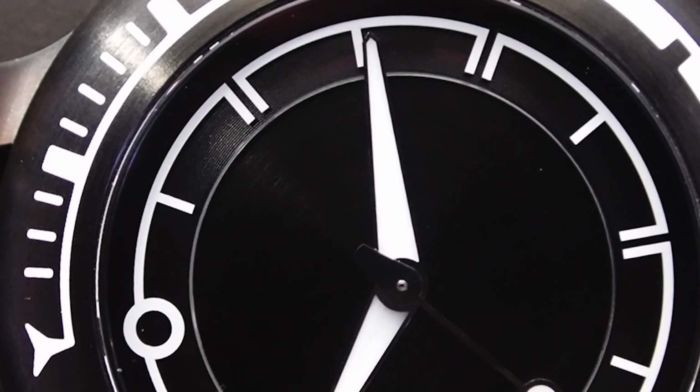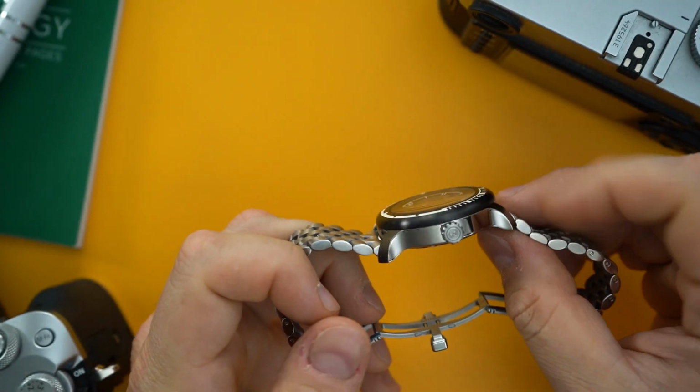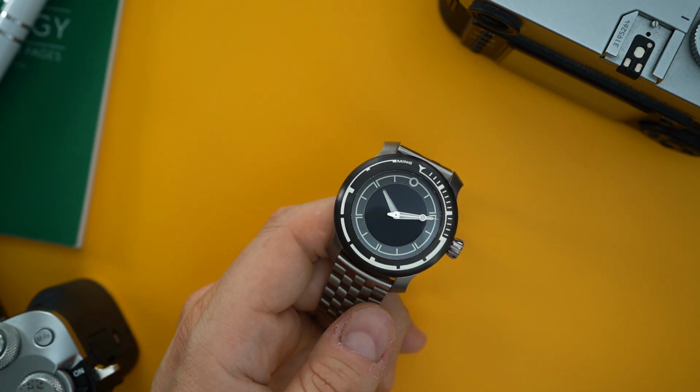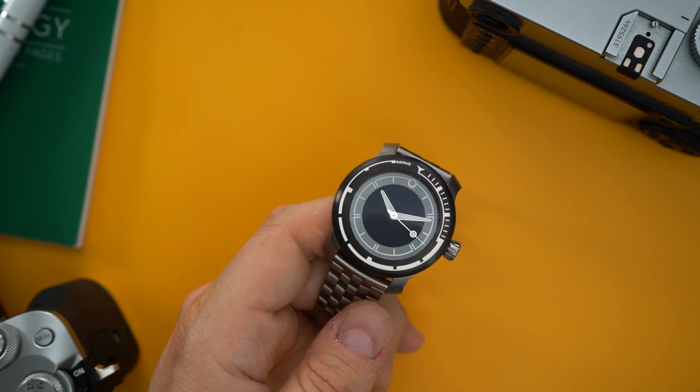Now, this is in all grade 5 titanium. So the bracelet, the case, the bezel, the crown, the case back, all grade 5 titanium. This is powered by an ETA movement, not a Sellita movement. So this is the ETA 2824. It is modified by H41. I don't believe they do much modification for this movement, but that's what they say. You don't get to see it from the back.